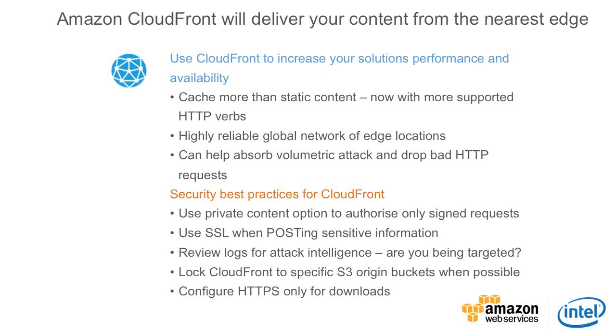CloudFront has full logging, so you can see who accessed what from where. It's integrated with CloudWatch metrics, so you can see how many requests per second you're getting, what countries they are served from, are they served from phone or tablet, all that kind of stuff. And you can use those to alarm on things like, all of a sudden I'm getting 50% of my traffic from the US, but I'm an Australian company, so why is that happening? All those kind of things. So you can use that to shape how you receive traffic and how you send it back out.